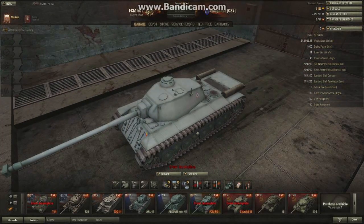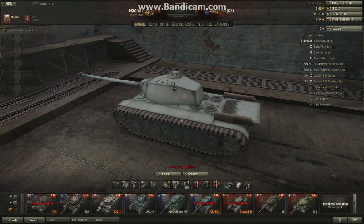So how does it perform now? After 8.8, I've had some frustrating battles, and really the only way I can play this tank right now is to hide almost the whole battle and take pot shots, which is typical of a French tank, but it kind of sucks. You can't really use it the way you used to be able to use it. Where you used to get a little more aggressive with it, now you have to hide.